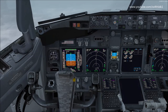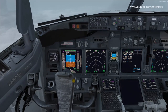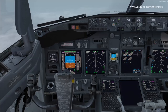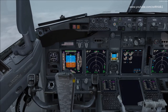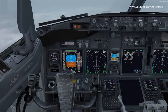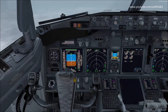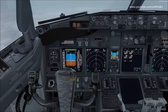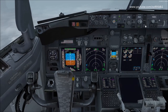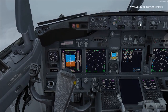KLM 124, squawk 2750 and squawk mode Charlie. Station calling in, hold, readable, second. KLM 774, make a right turn, heading 230. Right turn, heading 230, KLM 774.